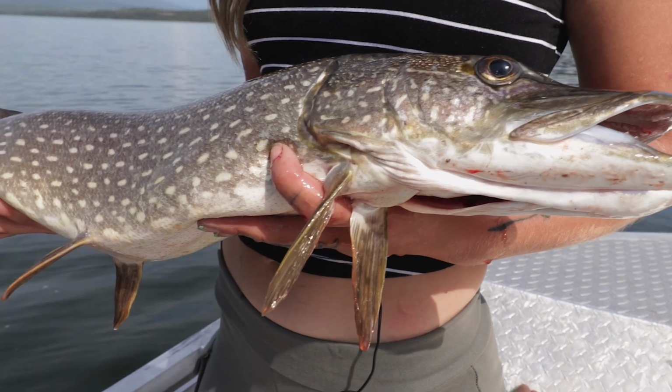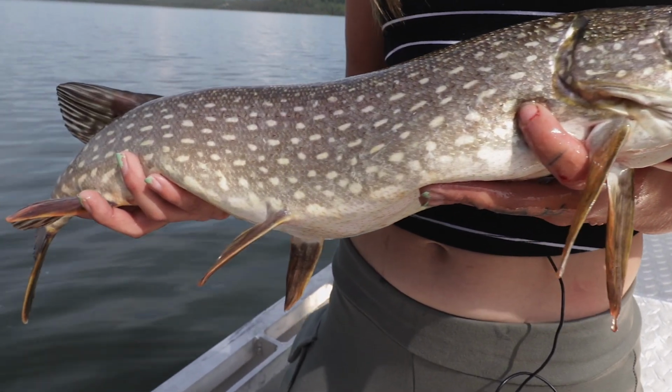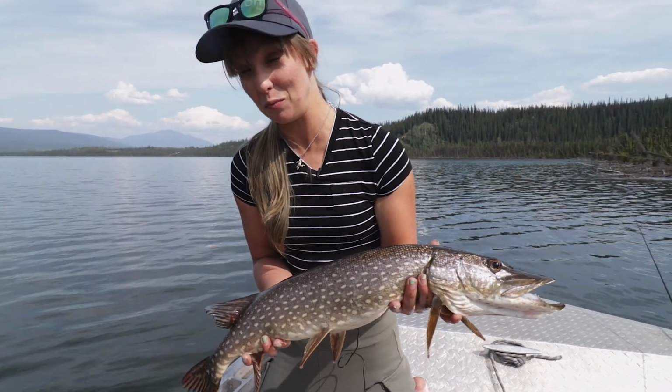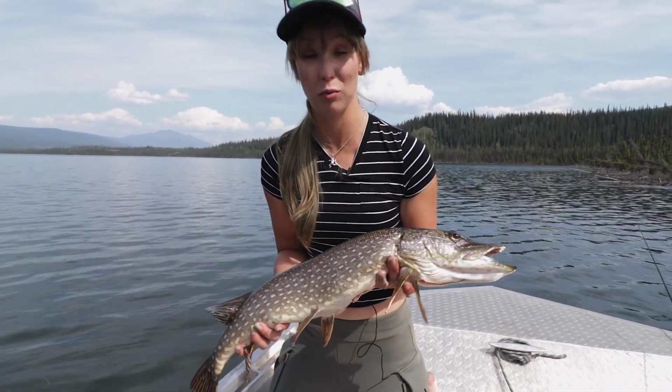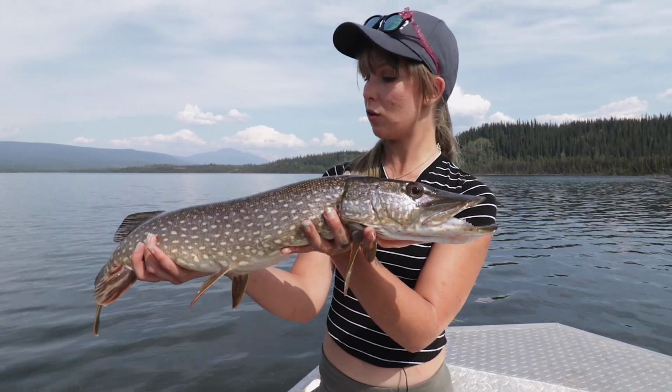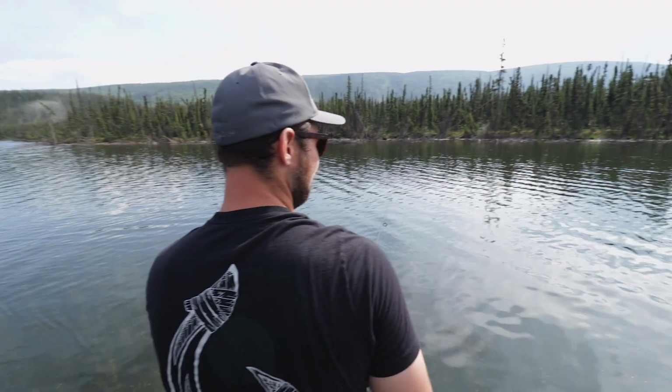So this guy, he hit it as soon as it hit the water, and we decided to keep him because he's a good eating size, and he also hooked himself pretty deep, and if we were to release him, he probably wouldn't make it. So we did the ethical thing, and he's now going to go on the dinner plate. Nice.